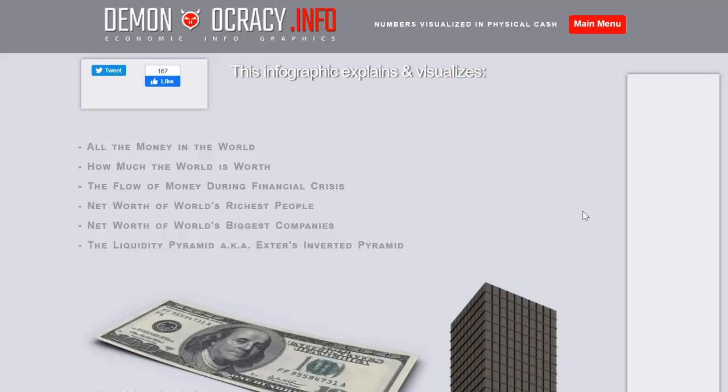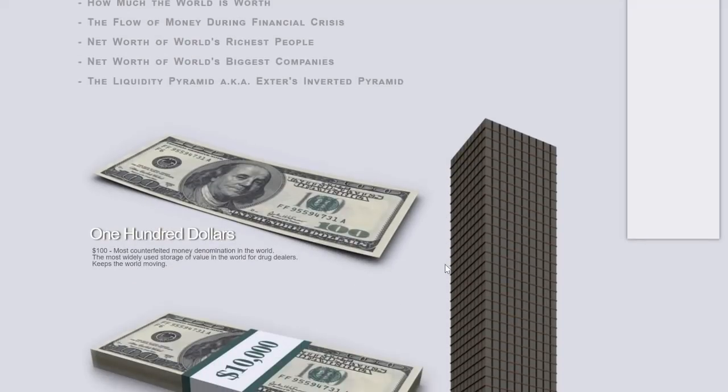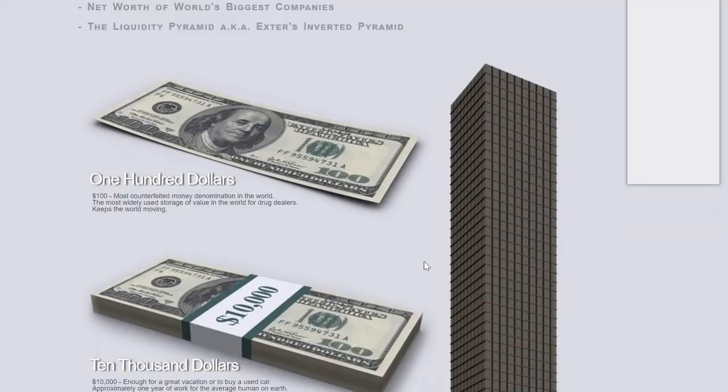So let's take a look at this here, and we will get an idea of what our money is worth and how it's changed over time, including since this infographic was created. So it all starts out with a pretty big bill. In fact, it's the largest bill that's in circulation today in the United States.